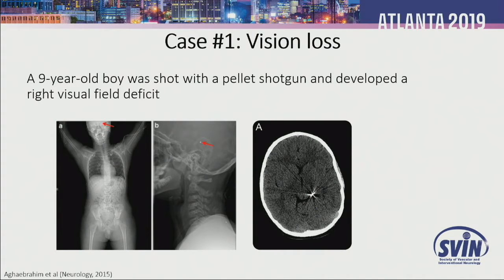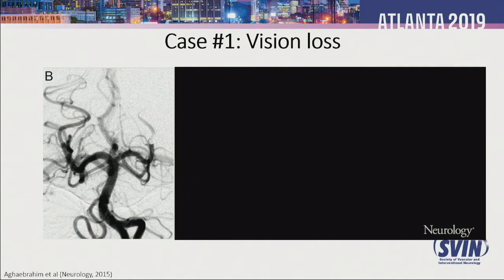So I thought I'd start with a case here. This is a patient that we took care of at our children's hospital. It's a 9-year-old kid who came after a pellet shotgun injury and developed a right visual field cut. You can see with the arrows why he may have a visual field cut there. We did do an angiogram on him, mainly to understand his collaterals, to see how best to manage this.